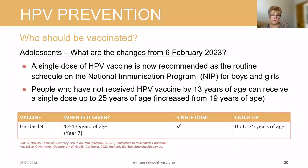As of the 6th of February 2023, people aged up to and including 25 years of age are now eligible to receive one dose of the HPV vaccine free of charge as part of the National Immunisation Program if they have missed their vaccine in the school program. So these catch-up vaccines for adolescents and young adults are definitely supported by you in general practice. Obviously, the participating local council immunisation clinics, any of the other school program providers, and certainly primary health care clinics.